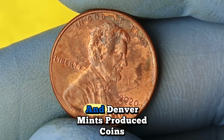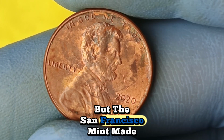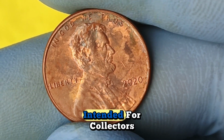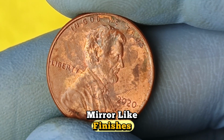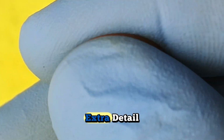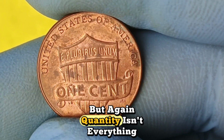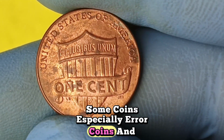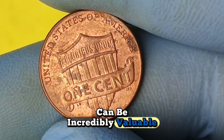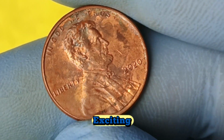The Philadelphia and Denver mints produced coins for general circulation, but the San Francisco Mint made proof versions intended for collectors. These are high-quality coins with mirror-like finishes and are struck multiple times for extra detail. Each mint produced millions of coins, but again, quantity isn't everything. Some coins, especially error coins and proofs, can be incredibly valuable. Let's talk about that. This is where things get really exciting.